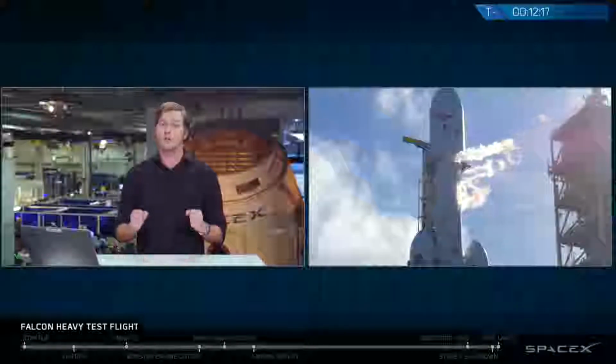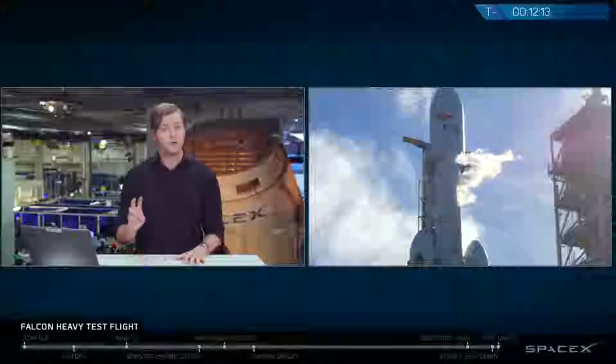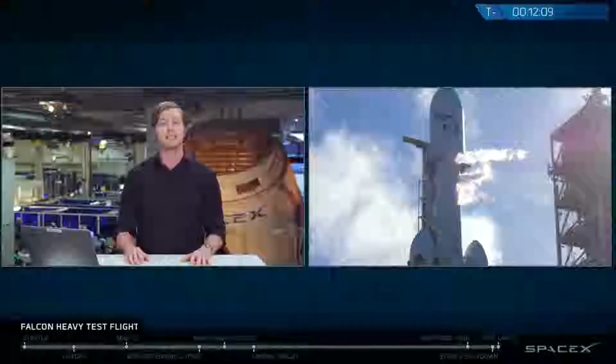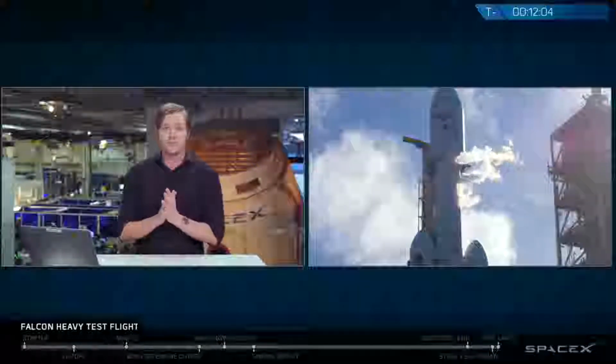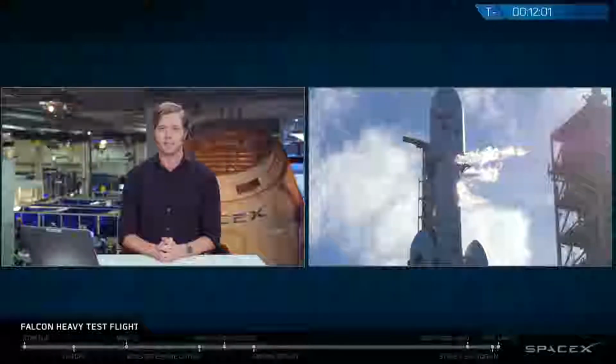So if all goes well after launch, we'll have 3 first stage cores back on Earth, 2 for the second time, and a wealth of data for perfecting airplane-like operation in the future. So countdown is still proceeding nominally. So let's check in again on how Falcon Heavy is doing.